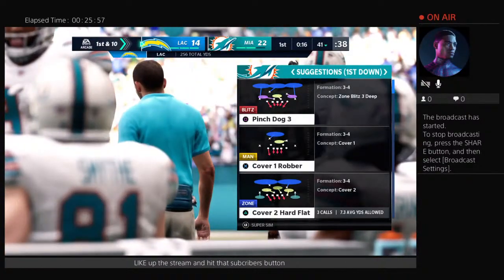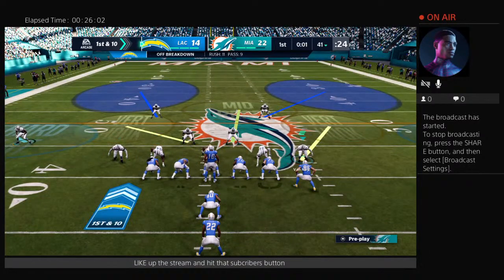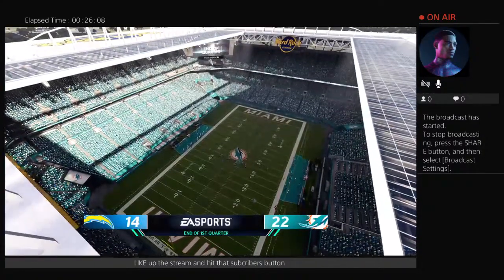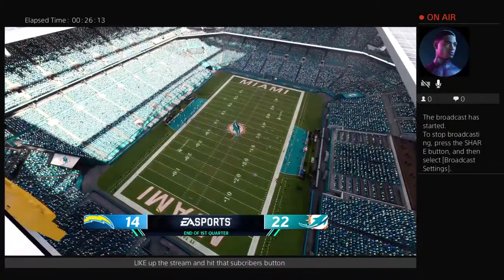Exactly what they needed right there, because they needed to use the ground game to take some pressure off, because the quarterback's been struggling a little bit. First down, Los Angeles. An entertaining start to this one. More to come on EA Sports. 22, Chargers 14.